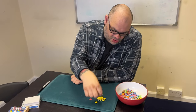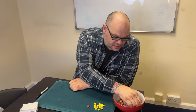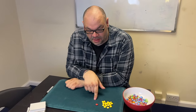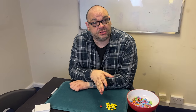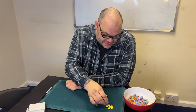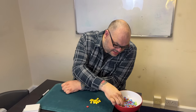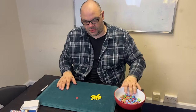So I haven't got enough yellow to do this. Or maybe I have. If we're not dealing with playing cards and we're just dealing with Smarties, the reason for any card at any number, where we have them name a number between 1 and 52, is because everyone knows there's 52 cards in the deck. But with Smarties, you don't have to adhere to that 1 in 52 rule. So we could say 1, 2, 3, 4, 5, 6, 7, 8, 9, 10, 13, 16, 17, 18, 19. So I've got 19 Smarties here.